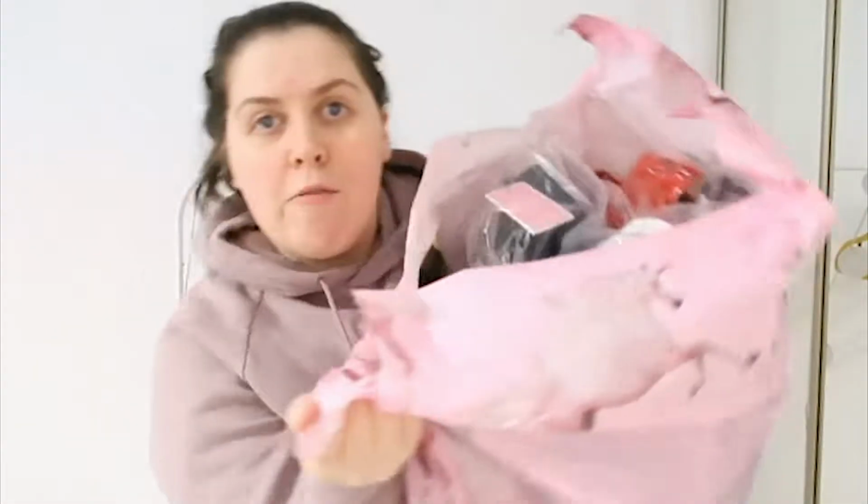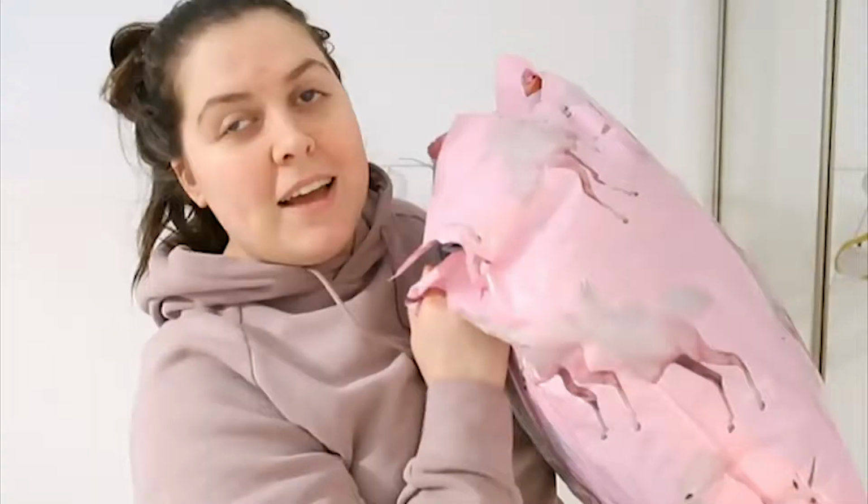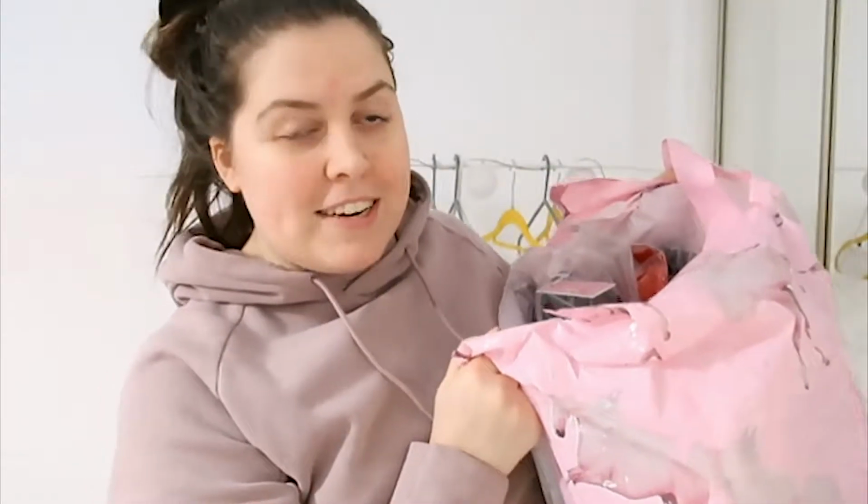This is the bag. It ripped. I didn't open this, it was already pre-ripped. But yes, in this bag we have a variety of items. I thought I would go onto PLT, I know other stores do this too, and try their plus size, their curve, and then their standard. I don't know what other word to use, like the general line.